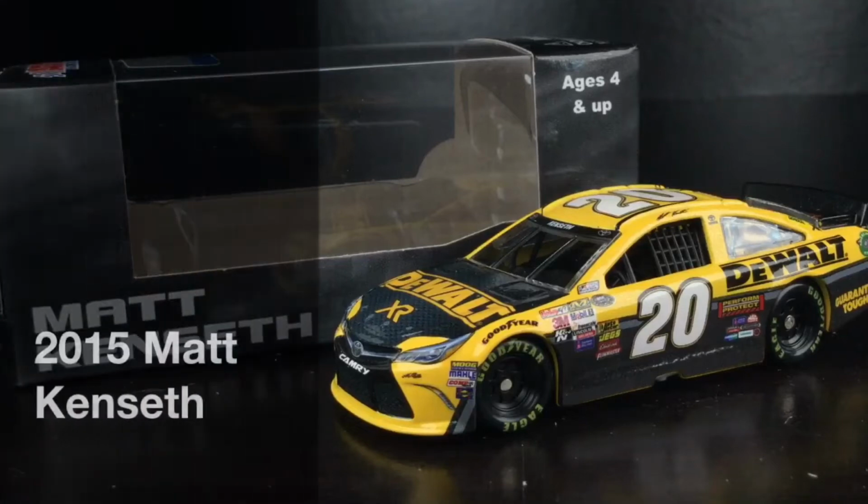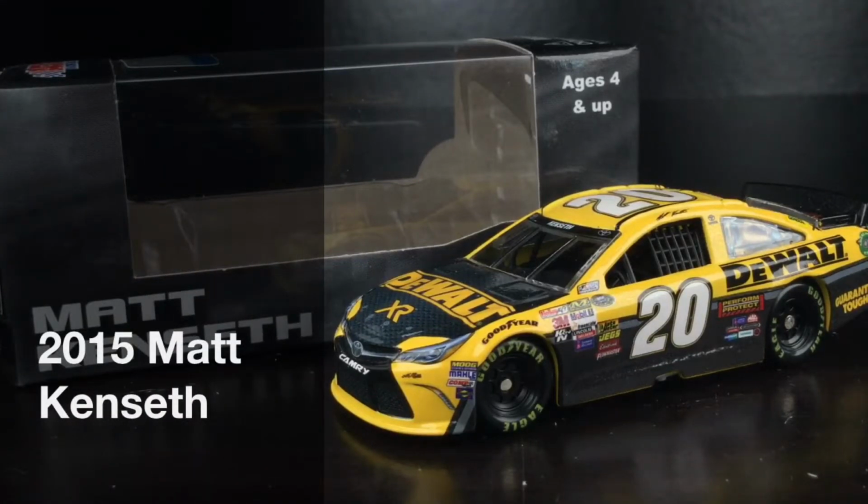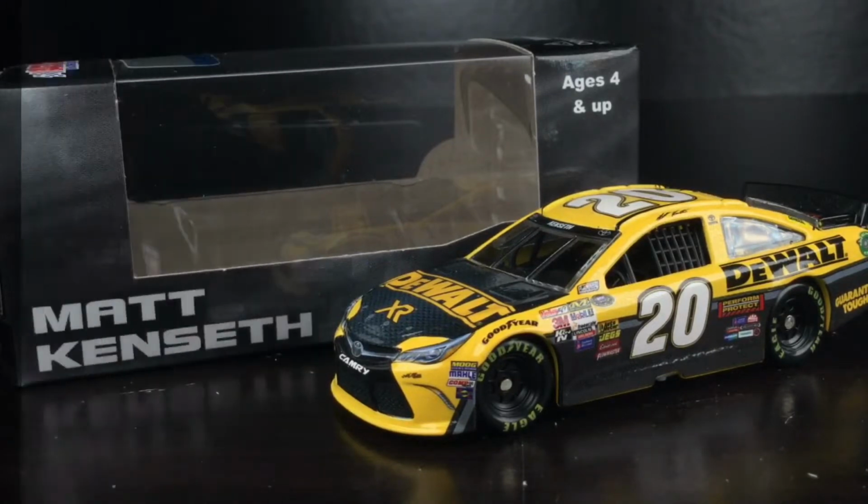Hold up. A PTC diecast without flaws? Here is Matt Kenseth's 2015 DeWalt Toyota Camry.